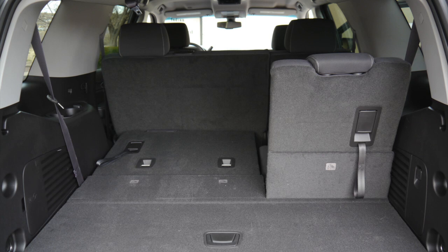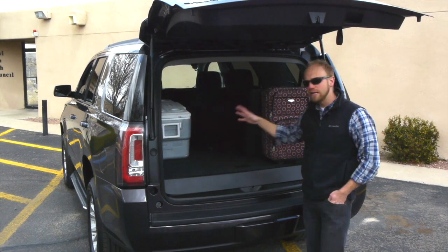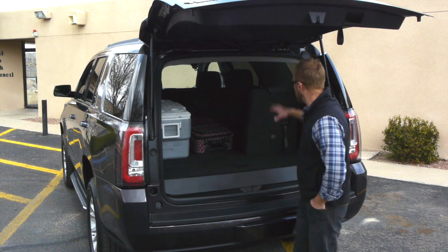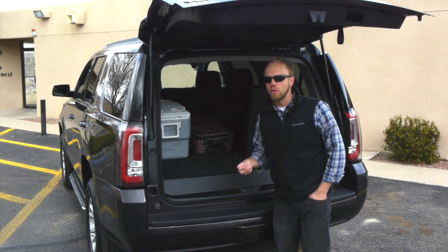Cooler slides in there, you could get another one in there, quite a bit of luggage, and you've still got a seat here, or you could do it vice versa to gain a little more seating, a little less cargo. But this is where it really boils down to the crux of the difference between the XL and the standard Yukon.